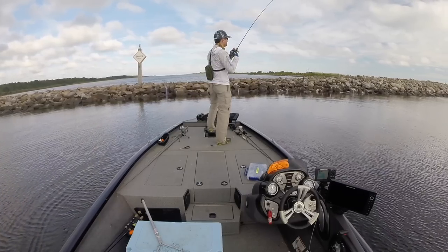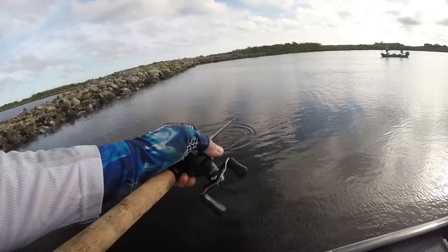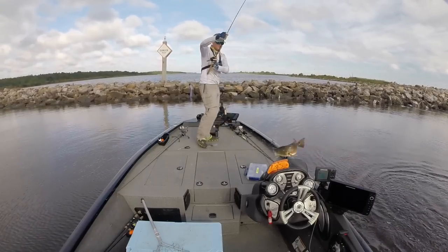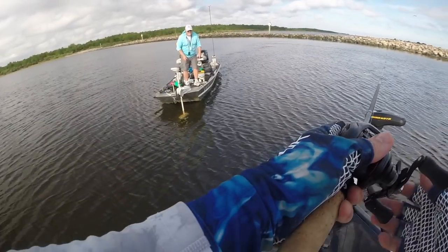Wow, what was that? There we go. I think this is a little redfish. Yep, sure is. And I'm boat flipping this bad boy. Y'all want this guy? Yeah, we'll take it. All right.